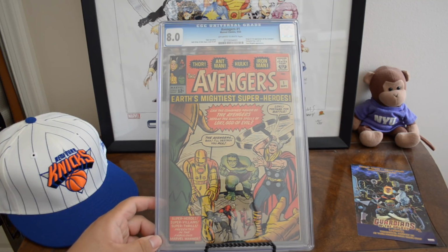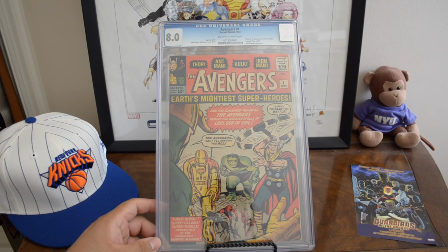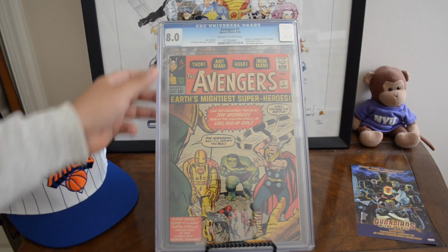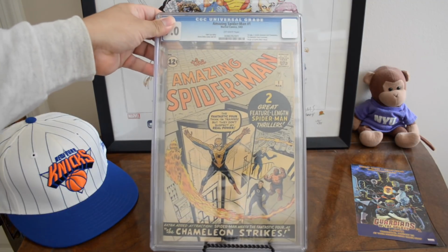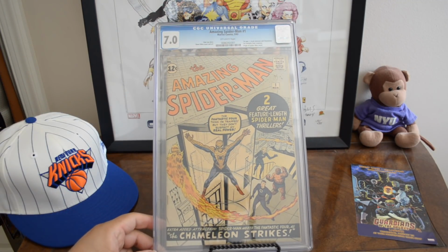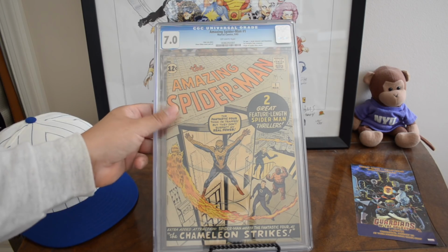Avengers number 1 from 1963. Origin and first appearance of the Avengers. Definitely in my top 5 in my PC. Glad to have that. Spider-Man number 1 from 1963. First appearance of not Spider-Man but some other characters. But yeah, glad to have that in the PC.